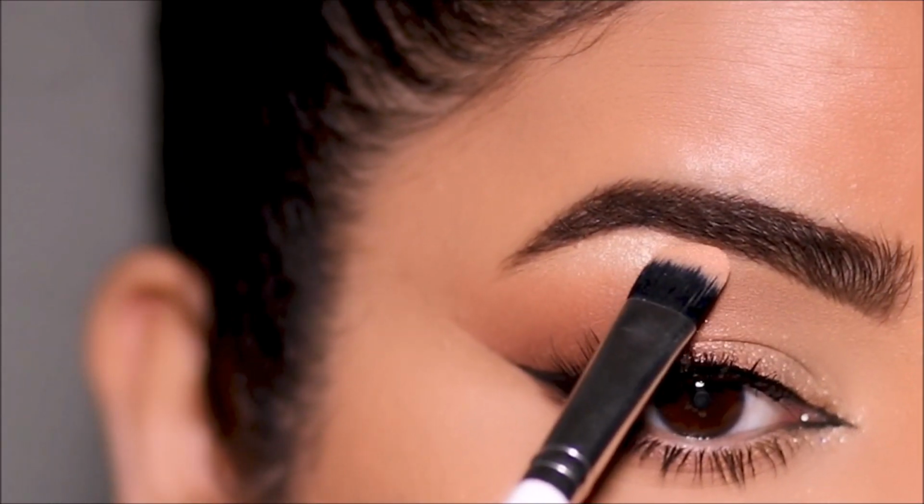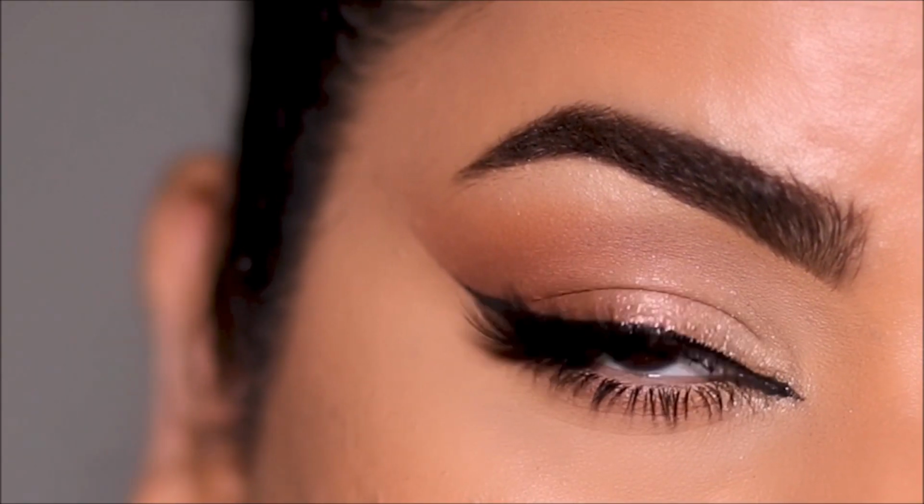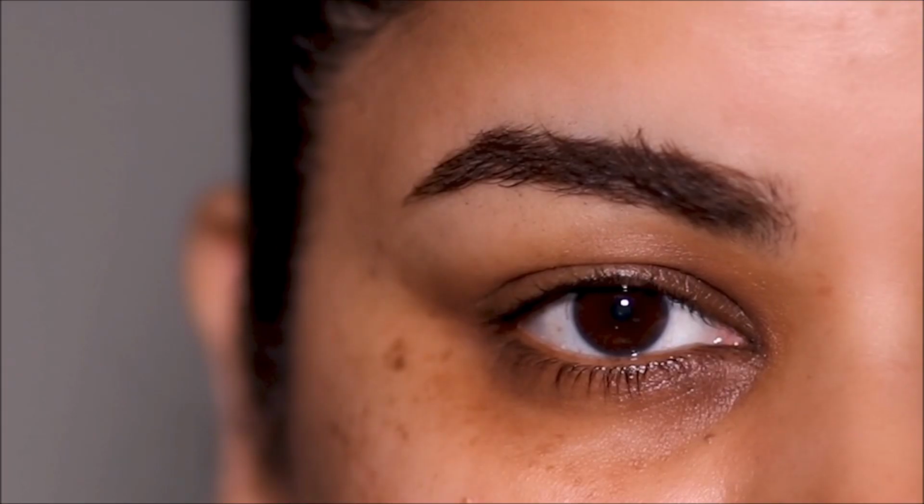I'm using Champagne Pop by Becca as a highlighter. And here is the completed look. And here's a comparison. This is the before and this is the after.